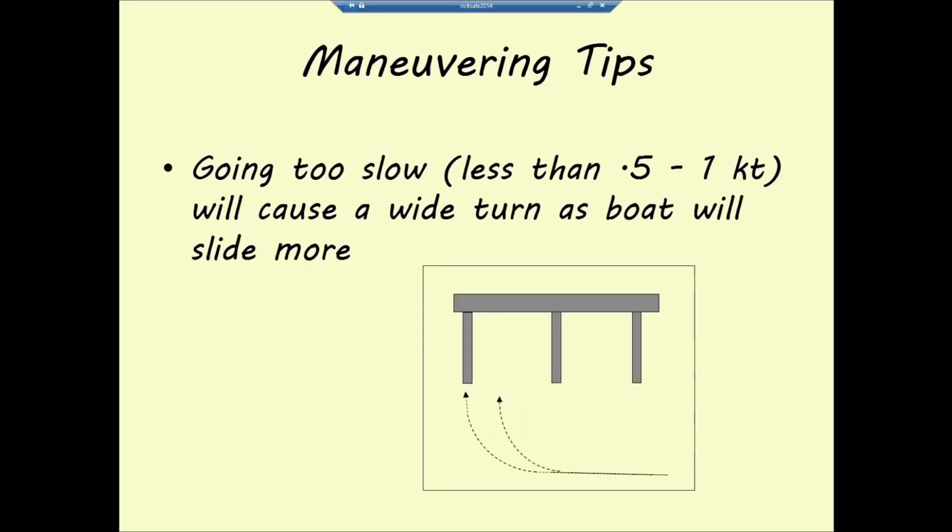Okay, so now we've gotten to the meat of the discussion here. These are a little bit of maneuvering tips. Now, the presentation I have here is designed for sailboats. I have a version of this that has these maneuvering tips for the different power boats, and I'm perfectly happy to run through those quickly.